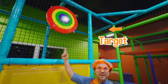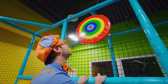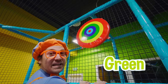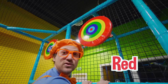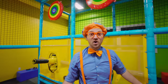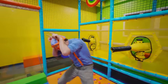Hey, speaking of targets, look right up there. Whoa, do you see the colors of the target? Yeah, from the outside in, there's red, yellow, green, purple, blue, and red again. Hey, do you know what the very center of the target is called? That is called the bullseye. Yeah. Woo!